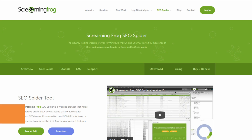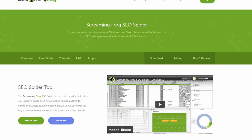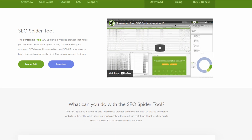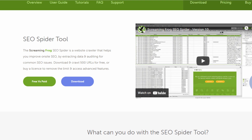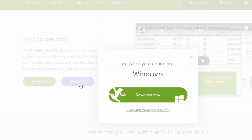Head over to screamingfrog.co.uk. Screaming Frog is a website crawler that helps you improve your SEO performance. It's a great tool that will enable you to identify major SEO issues on your website in seconds. Screaming Frog offers a free version allowing you to crawl up to 500 URLs, which should be more than enough for any local website. To start using it, just download it, install it, and launch it.